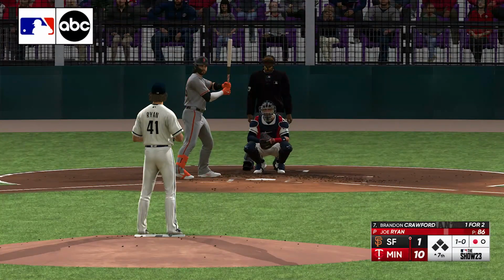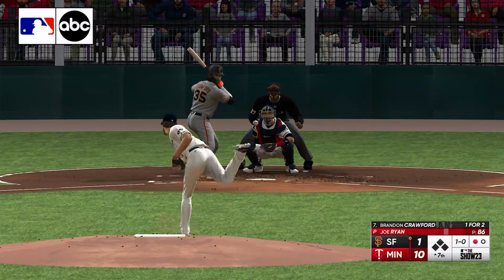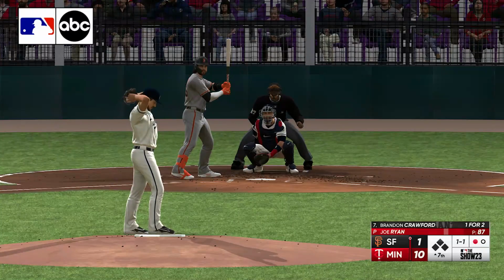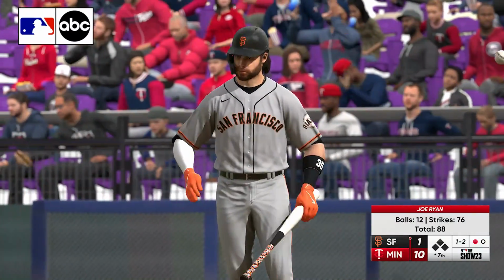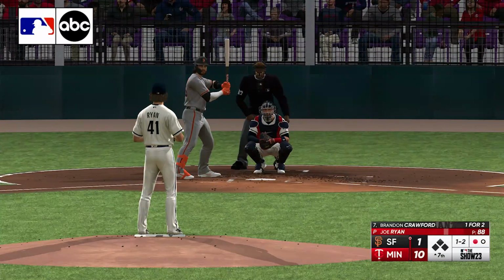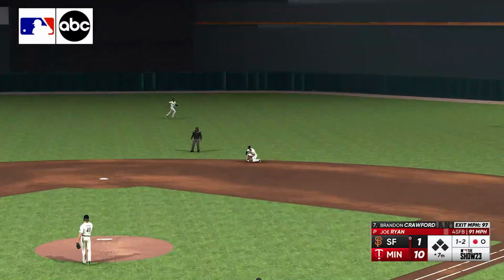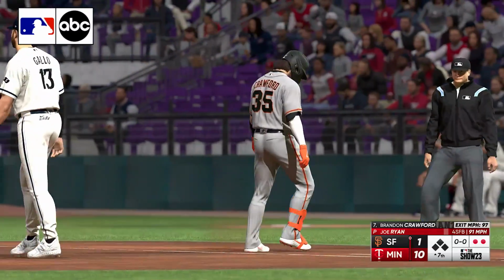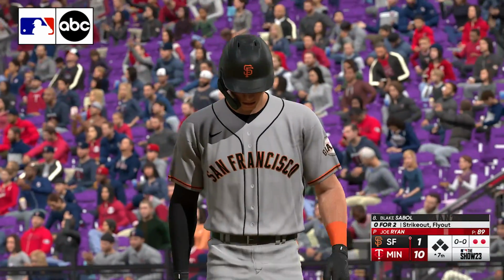Crawford up for the 3rd time here. Watches that one miss. Next offering is in for a strike. And the right-hander deals. Ripped on the ground to second. Whips it to Gallo. And 2 away to start the 7th. Fastball groove right down the middle. Usually a lot of damage done with that pitch. A hard grounder, but he wanted to get that ball in the air, maybe drive it into the gap.